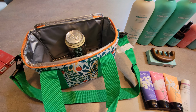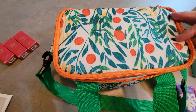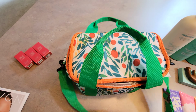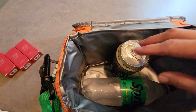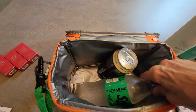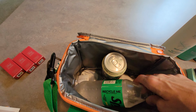This is going to be a different type of video to start out with. I wanted to point out to you how cool this cooler is, and I don't think I ever showed you. I love that it has the handle option or the shoulder option. You can definitely put in six cans, but on the bottles, you're going to have to lay them down. But what I do like is I've been able to keep an ice pack in these because I take this with me when I do.